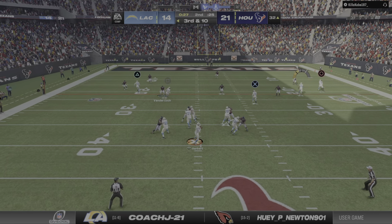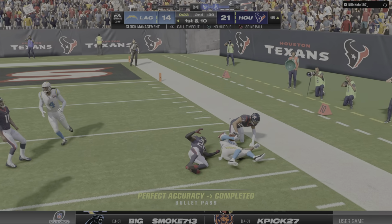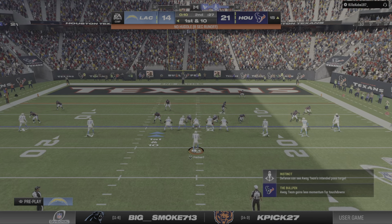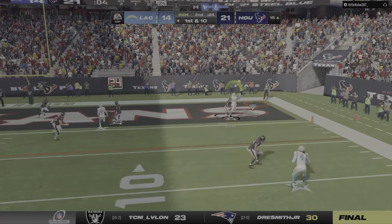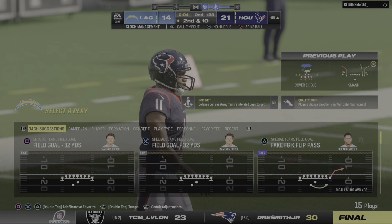Now it's Herbert. Pass taken in by his big tight end. And they're going to have a first down and also well into field goal range all the way down to the 15 here. Herbert now. Toward the end zone, but that's going to wind up incomplete.